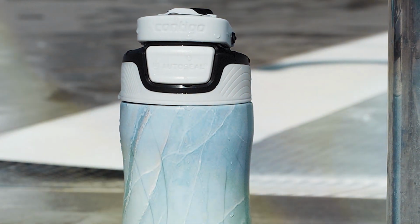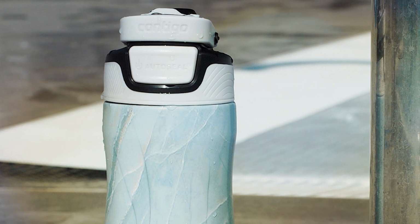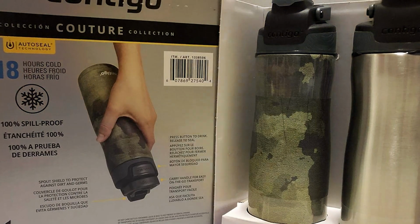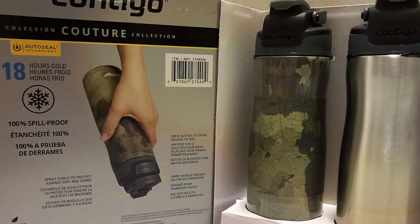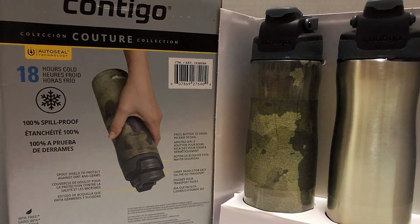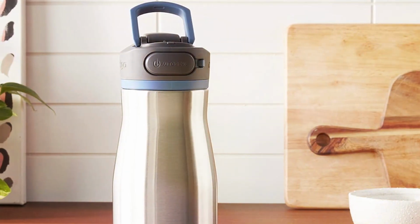The lead spout cover protects against germs and dirt, ensuring a clean and safe drinking experience. The sleek design adds a touch of sophistication to your hydration routine. In conclusion, the Contigo AutoSeal water bottle is a testament to innovation and practicality. It seamlessly integrates into your daily life, offering a reliable hydration solution with a touch of style.